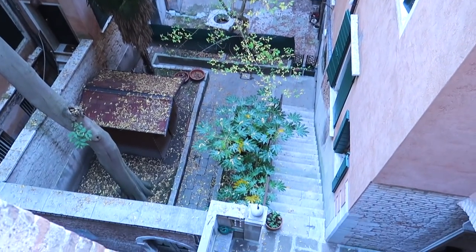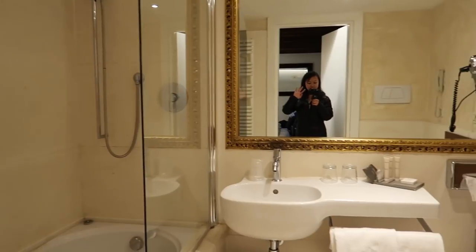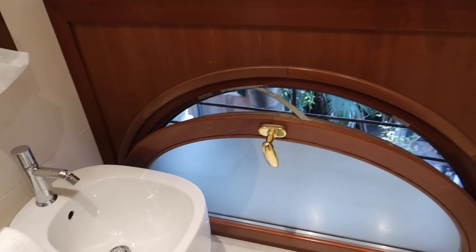Here's our view. Palazzo Vitturi was built in the second half of the 13th century. They have done a lot of remodeling since then. This place is really well maintained.